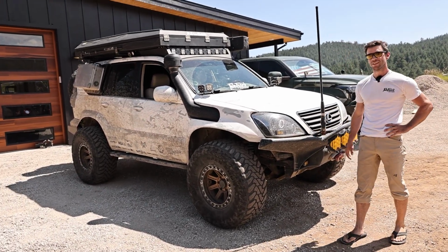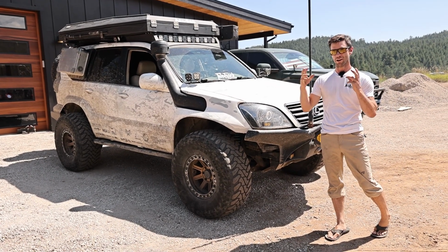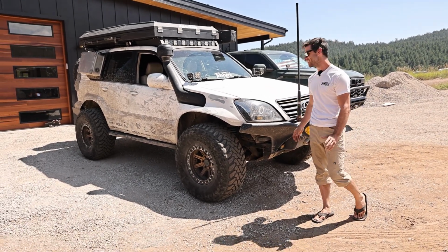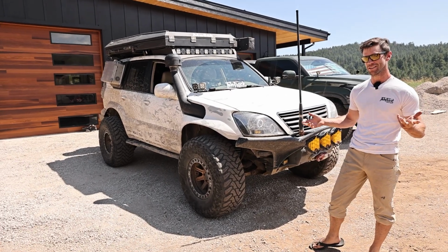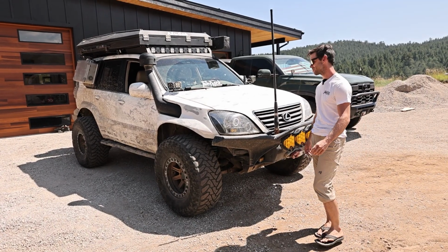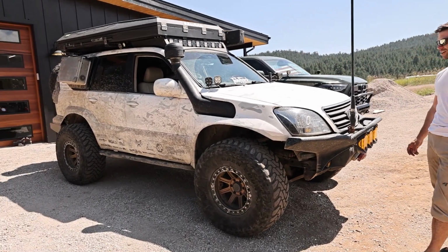The 470 versus the GX460. The 460 is the next iteration, and there's a new one out now, right? Almost. The GX 550, which is crazy. That thing is sick. The 460 has the 4.6 liter. They're way nicer inside, and they have cooled seats and all that sort of stuff. This one's still pretty good. But anyways, this is what it is now.